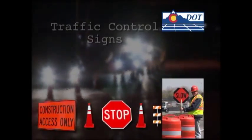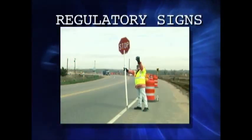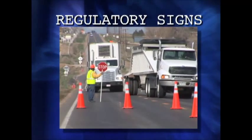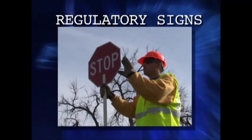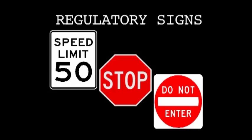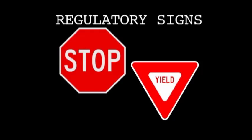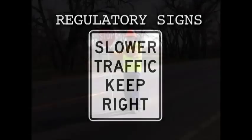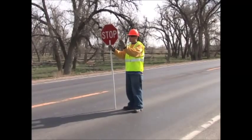There are 3 types of signs: regulatory, warning, and guide signs. Each type has a different purpose and function, as well as a unique color and shape scheme, so that they can be easily recognized. Regulatory signs impose legal obligations and/or restrictions on all traffic. Examples include speed limit signs, stop signs, and do not enter signs. Stop signs are octagonal and yield signs are triangular. Many other regulatory signs have black letters and border on a white background. You should be familiar with the regulatory signs, as they do carry the full weight of the law.